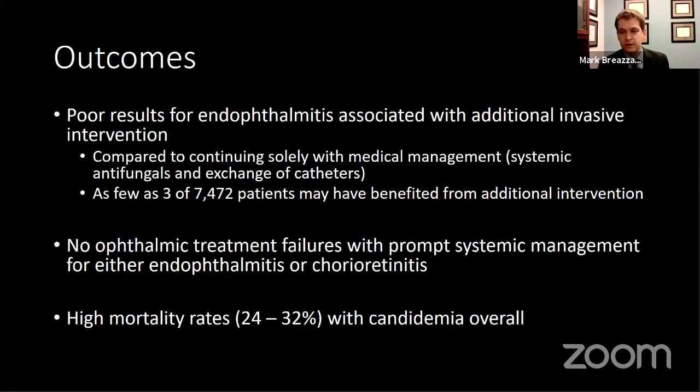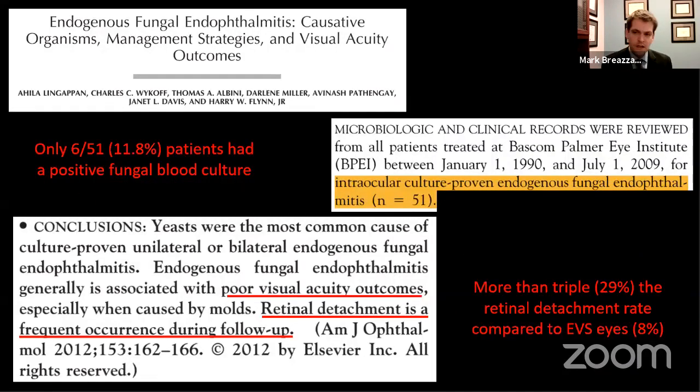And so in addition to those findings, there is actually high mortality rates. As we know, patients with candidemia are very sick. About a quarter to a third end up dying within 6 weeks. And so where are we missing the picture then?